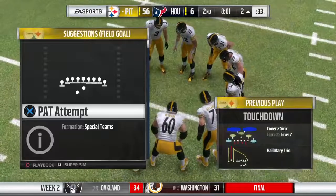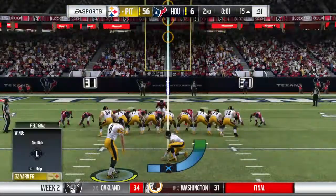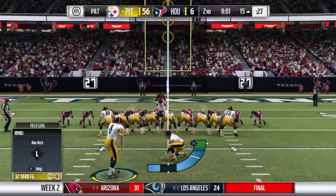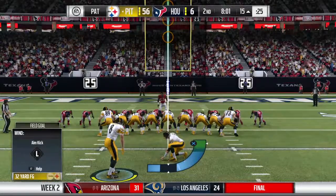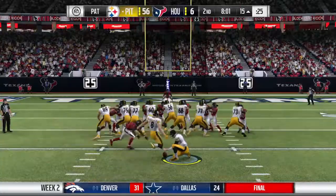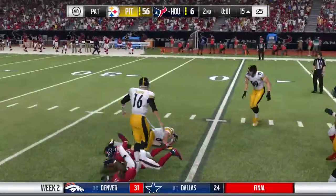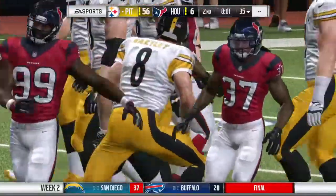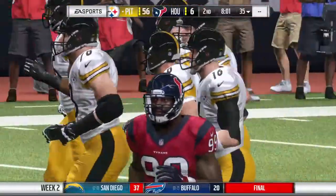Steelers offense, they continue to pour it on. Garrett Hartley for the extra point. Oh, they get to the football. It's blocked, but he doesn't get far. They're able to stop him. And after all that, the extra point attempt unsuccessful.